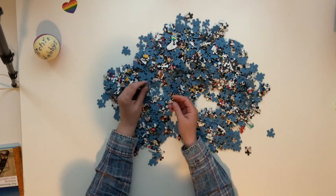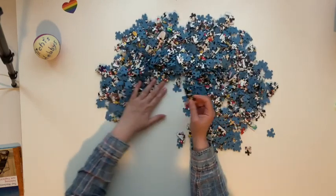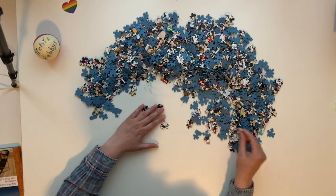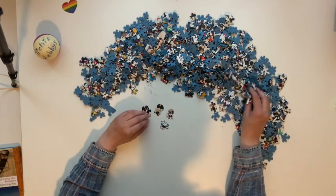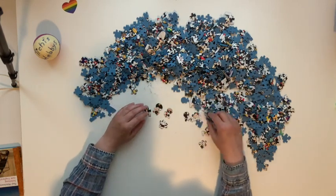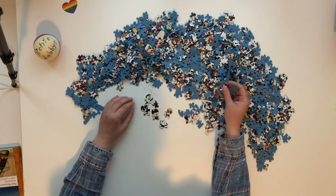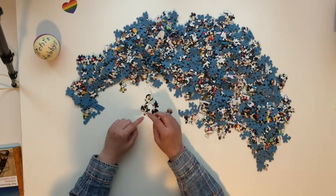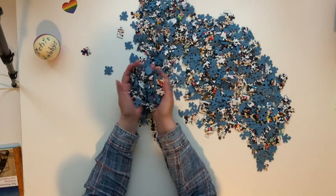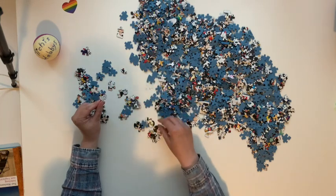There are tiny Mickeys in it. All shape puzzles by Ravensburger also have these little shaped forms from the form of the puzzle, here the Mickey shaped puzzle pieces. I always love this. I have a heart puzzle with little heart shapes in it, and an Eiffel Tower puzzle with little Eiffel Towers in it. It's always so funny. I love them. They're really funny pieces, and little ears as pieces.